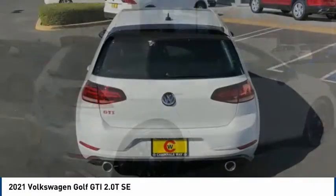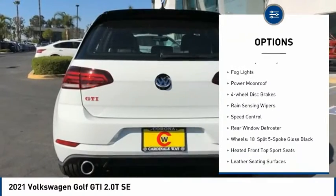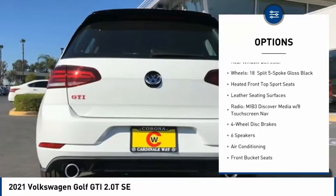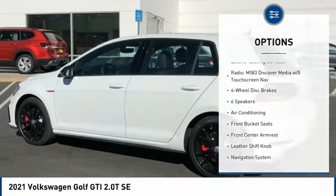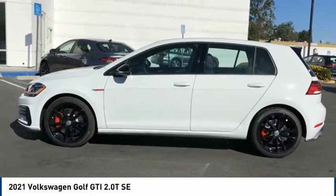Here are some of this vehicle's great options: electronic stability control, brake assist, traction control, remote keyless entry, fog lights, power moonroof, 4-wheel disc brakes, rain-sensing wipers, speed control, rear window defroster.